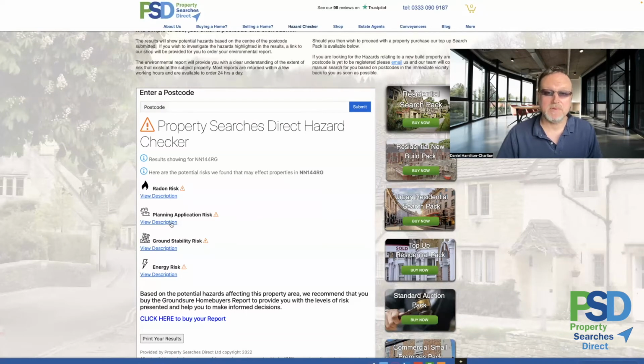I know this property very well because I used to live there. The fields behind this property have just had a load of houses built on them. So what was a lovely open view now is chimney pots and other houses and garages and what have you. So this is an active area for further planning applications. So that's what this would mean.